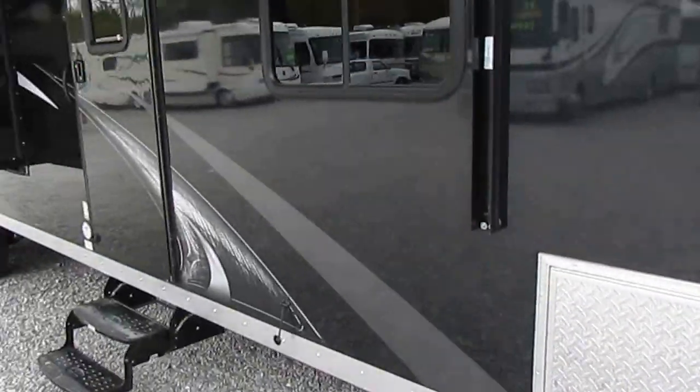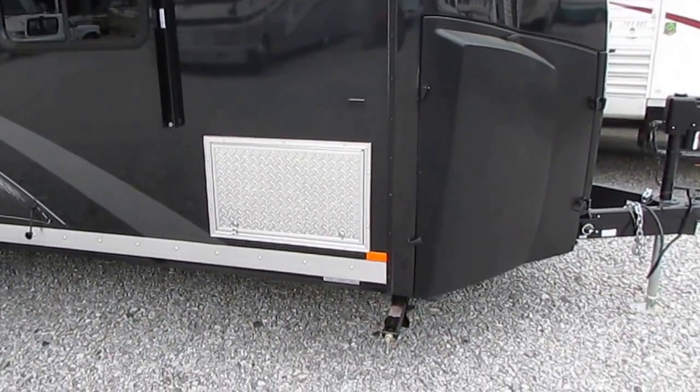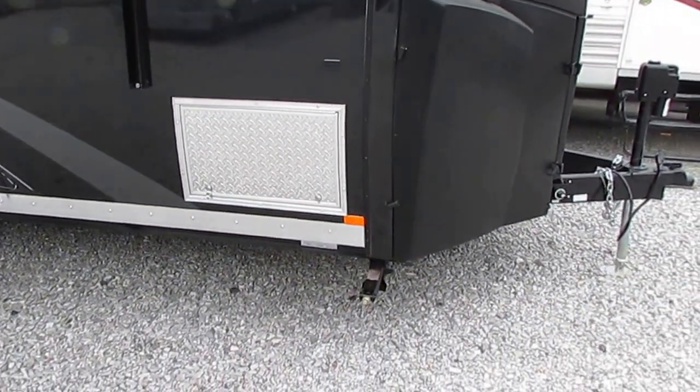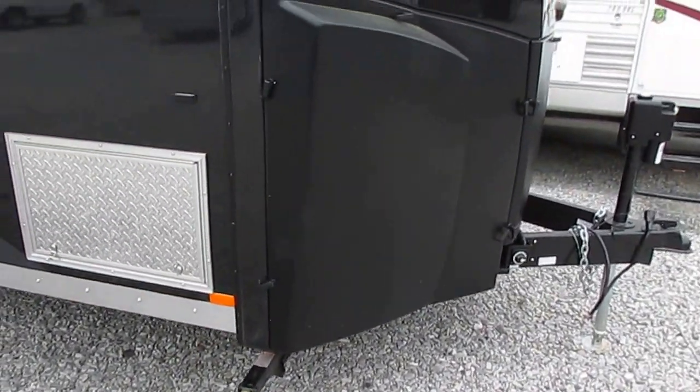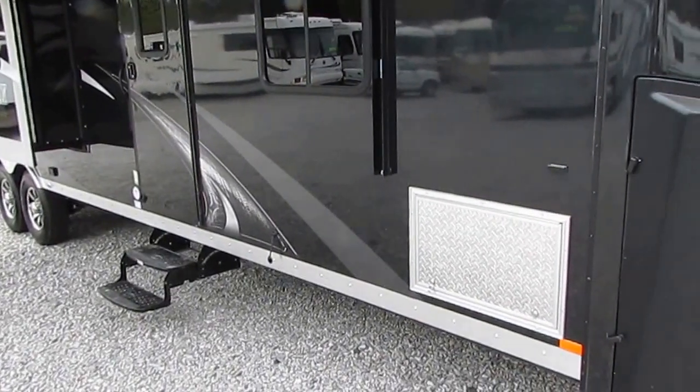I ordered a few extra options on this particular one, and I'm offering to sell it for less than what other dealers are asking for their stripped-out 34 WRSs. First of all, I ordered it with the 36-gallon fuel station, so you can fuel your toys up.